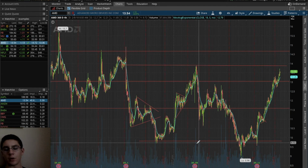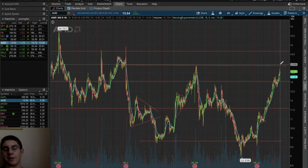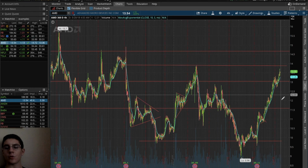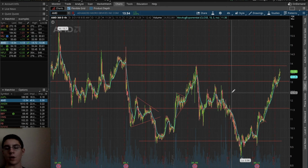But as you can see here, we hit this support, and now we're pushing up into this $14 resistance level. Obviously, it is a little overextended here. It's been pushing too much. We can see a nice retracement down to this $12 level, in my opinion. This is where all the previous consolidation is.